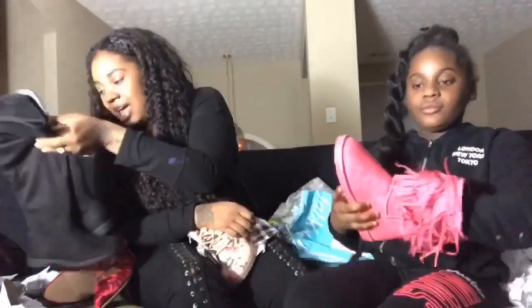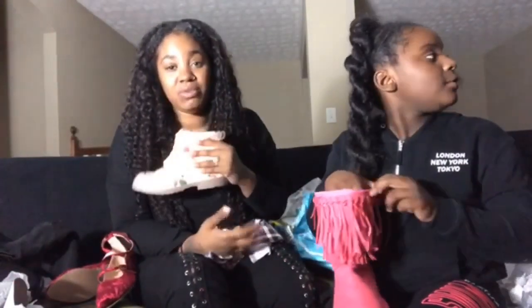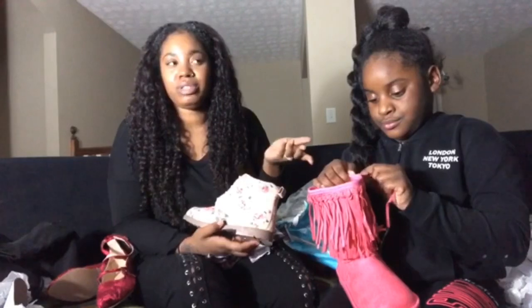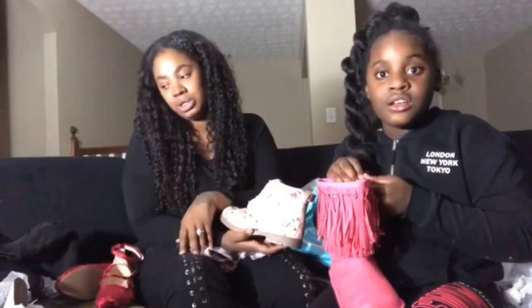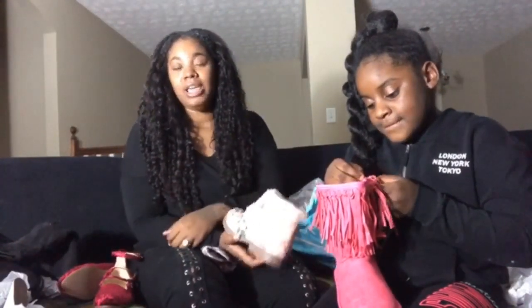Well, I am so happy that they were able to get this to us before Christmas because at least Londyn can wear some of her shoes. Like I said, we do have to return the black ones because they don't fit, but she only has 1 set of feet, so she only needs 1 pair of shoes at a time, so it's okay. I'm just gonna return the shoes and wait on them to come back in her right size, and when they do, we'll do another unboxing video.